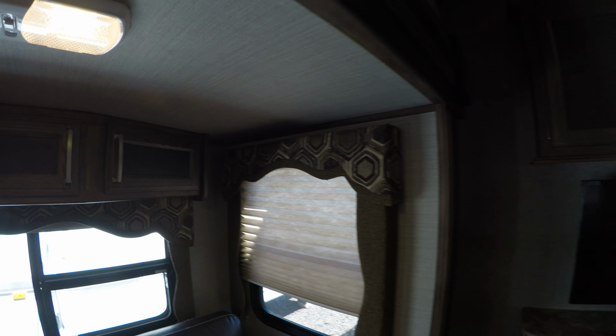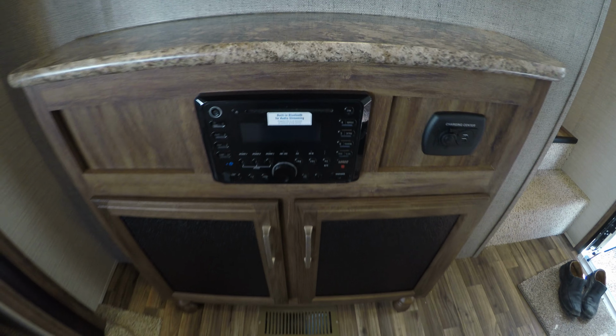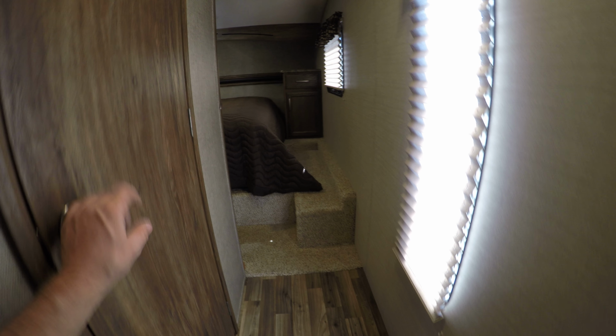So the camper is level right now. You got the TV, the DVD player, more storage. And then there's the Cougar remote right there. So you can use that to run the slides, run the awning, and run the jacks. Plenty of room, need room in front of that toilet.